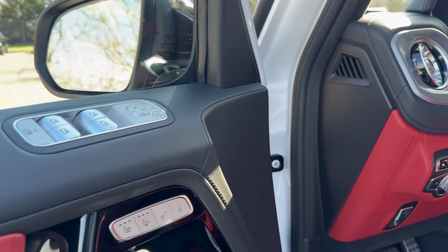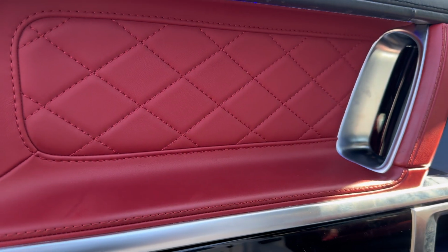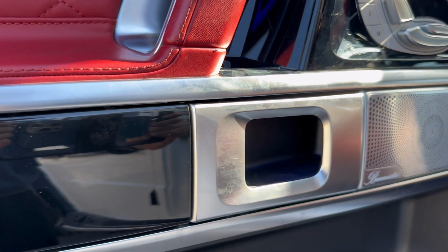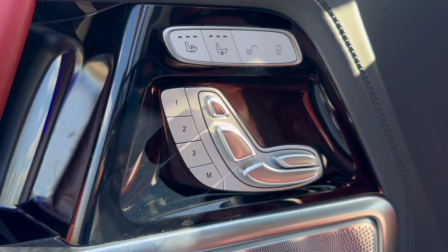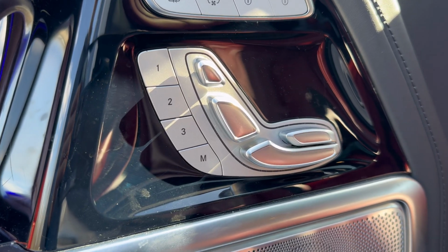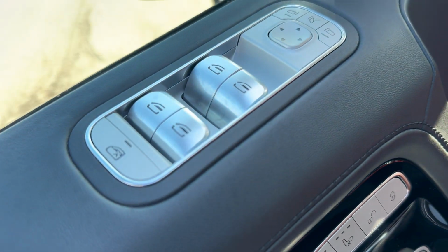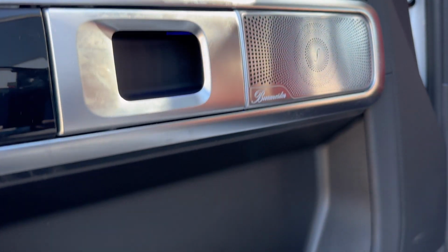Starting with the door panel, it is going to be wrapped in leather from top to bottom. You get quilted red leather through the center area, black leather up top, piano black, some aluminum trim, a real metal speaker grille, all of your seat controls on the door surrounded by piano black, 3-person memory seats, some more controls, and all of your switchgear for the windows and mirrors on the upper area. Your buttons, seat controls, and door release are all going to be finished in a high-quality aluminum which feels quite nice.